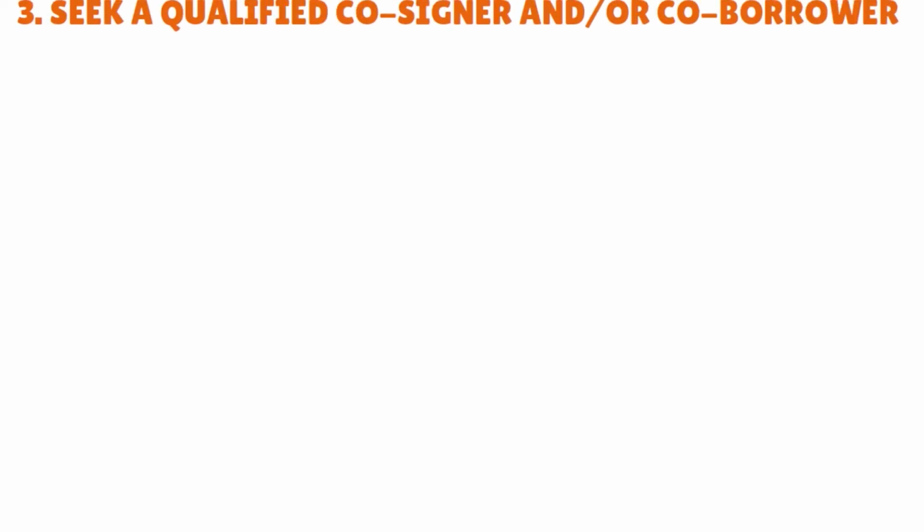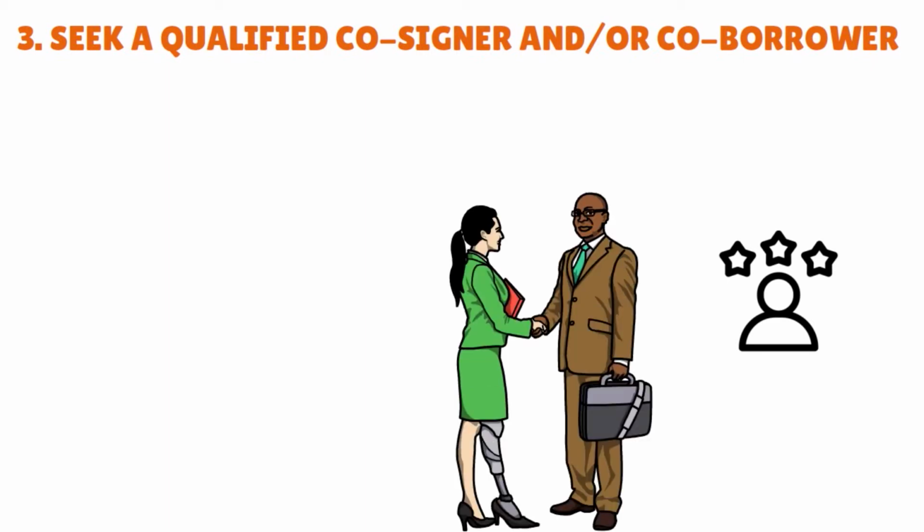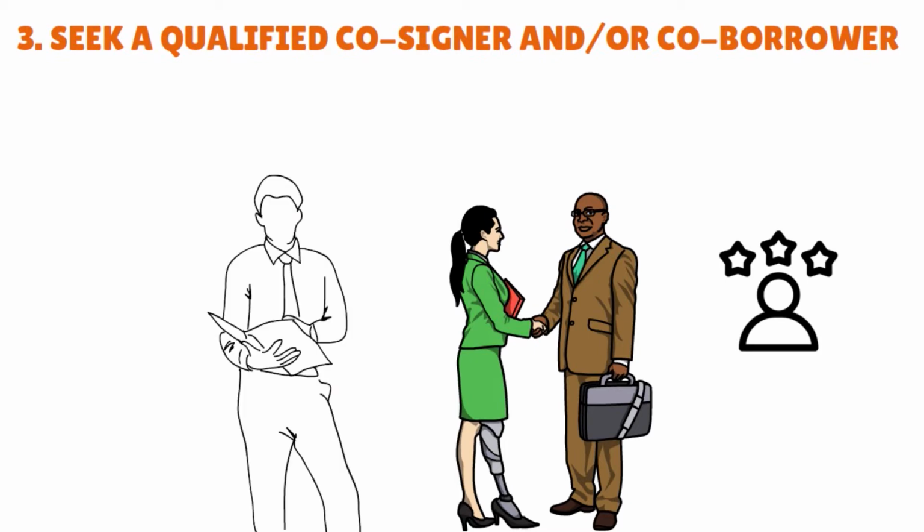Step number 3. So step number 1, plan your business. Step number 2, strengthen your personal credit. Step number 3, I want you to seek a qualified co-signer. This is very important. If you're trying to enhance the profile of your business loan application, even if you have no sales, you want to bring in someone who has more credit worthiness than you, if that's the case, of course. And it really depends on the loan issuer's policy, because many loan issuers and credit card issuers, for that matter, do not allow co-signers who are not part of the business. So you'll have to take a look at the application for the loans that you are interested in to see what the requirements are.